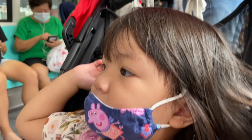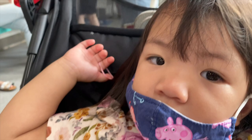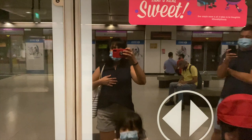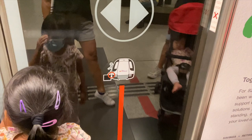Doors are closing. OOTD. So mga ganito lang yung pormahan natin dito sa Singapore kasi mainit dito. Rain or shine lang dito. This is Uniqlo. This is also Uniqlo. Maluwag na siya, guys. Pumapayat na. So, this is just a house slippers. Look at my eczema. Galit na galit na.